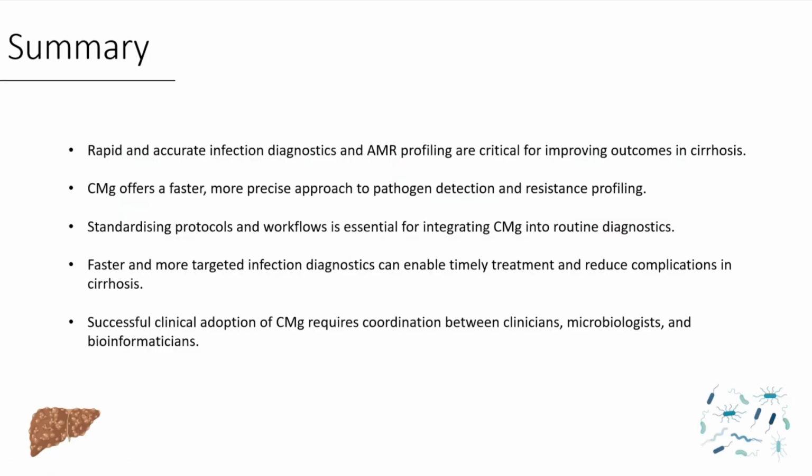As a summary from my talk, rapid and accurate infection diagnostics and AMR profiling are extremely critical for improving patients' outcome in cirrhosis. And I was able to show that clinical metagenomics offers a faster and a more precise approach, but to be able to fully embed this as a service, I think there's a need for everyone to come together and standardize protocols and workflows.